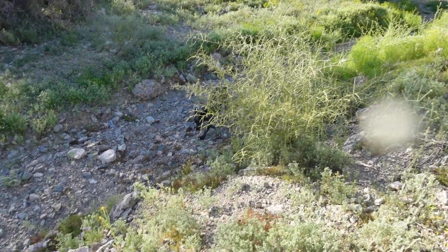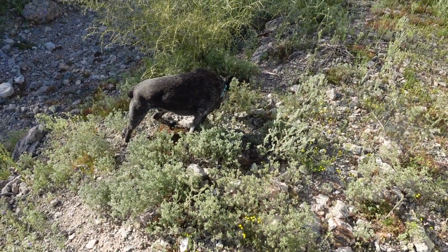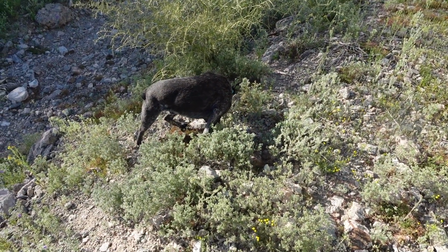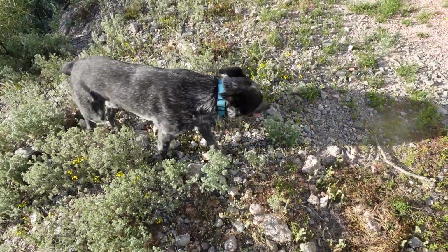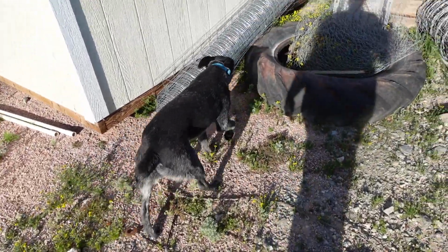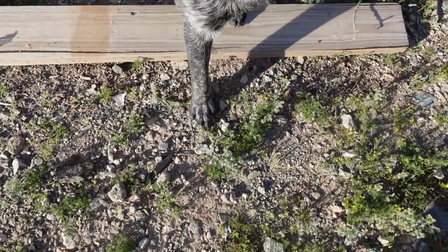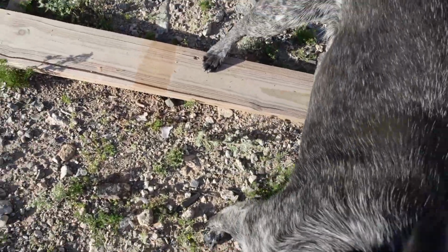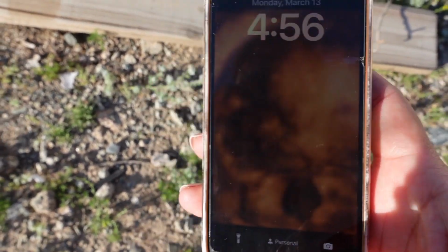Blue, what are you doing? You're just a mountain dog. You're gonna get a thorn in your foot, and then I'm gonna have to get it out again. Hey, don't lick the camera, please. Oh my God.